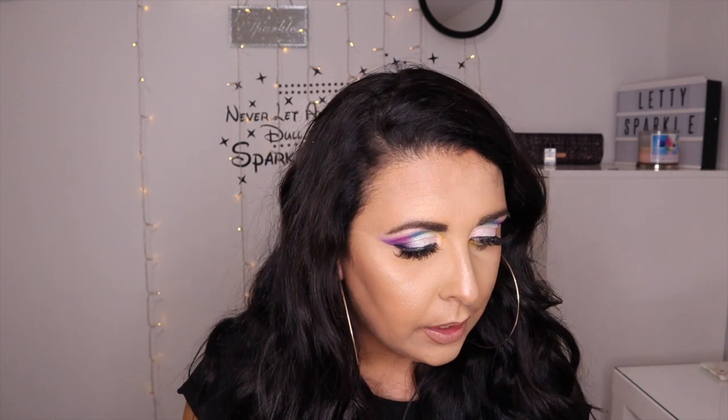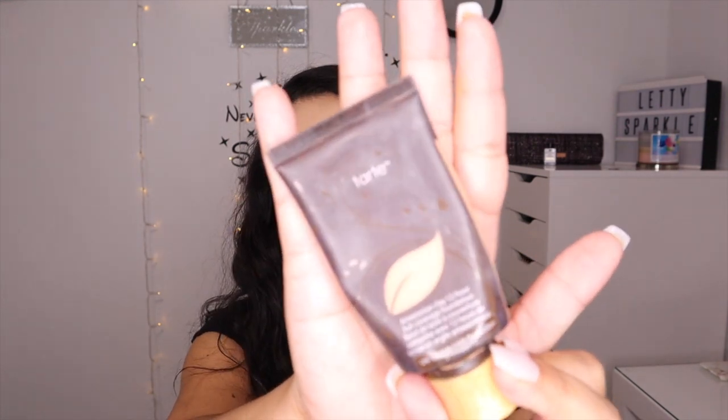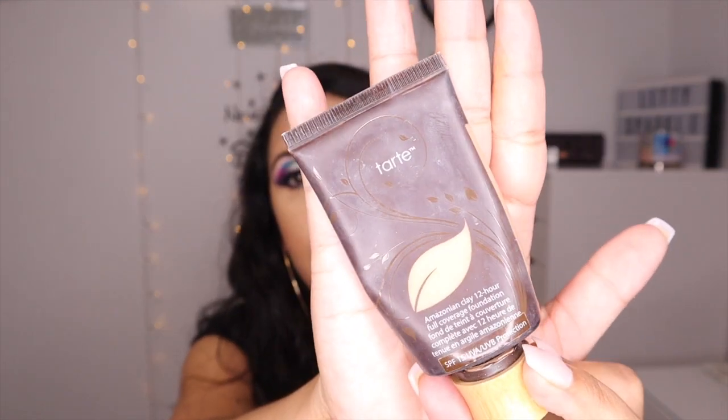Another one. These are all more recent ones that I've bought recently, apart from this one I've had for a while. This is the Tarte Amazonian Clay 12 Hour Full Coverage Foundation. I'm shade Medium Honey in this one. Again, this is kind of like a mid-season, between my paler times and my tan times. So this is a medium kind of foundation for me. It's very, very full coverage. I really, really like it.